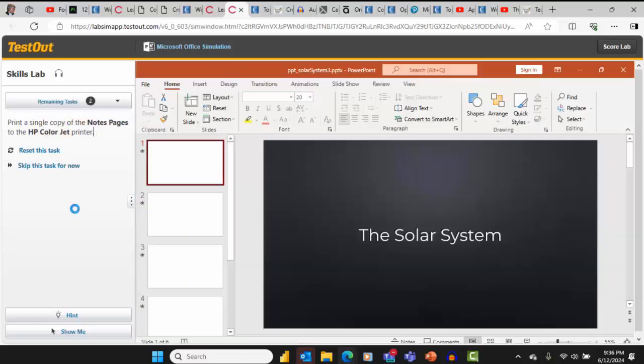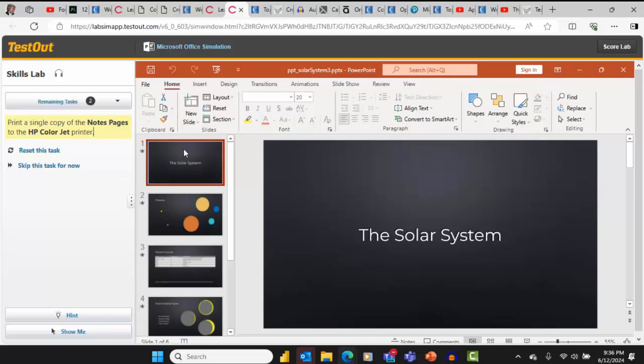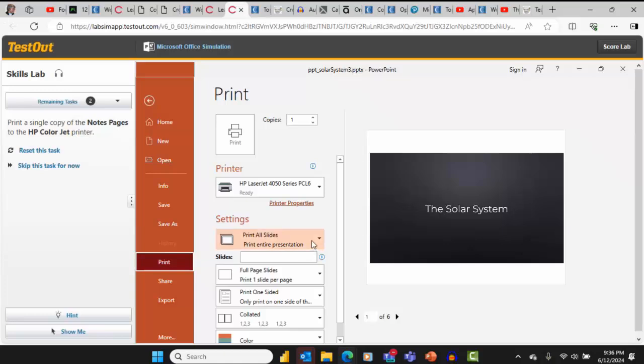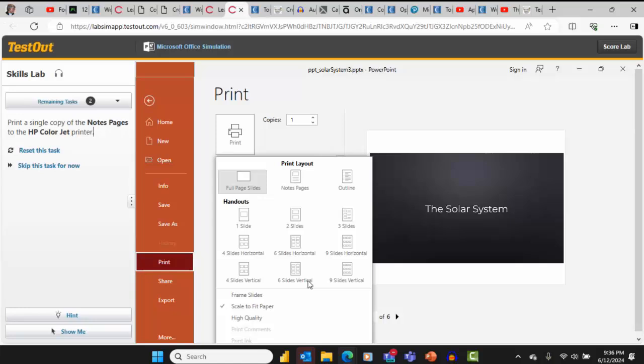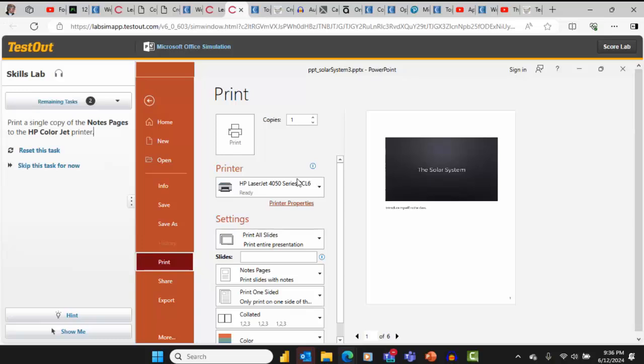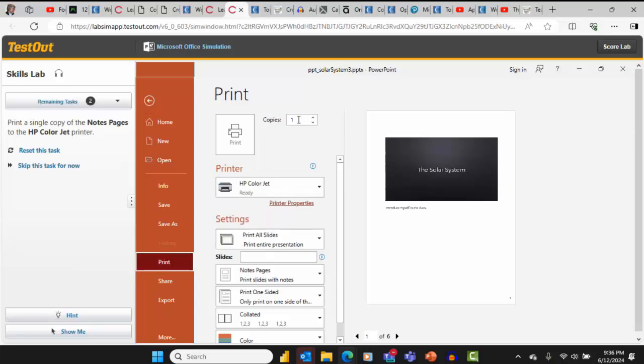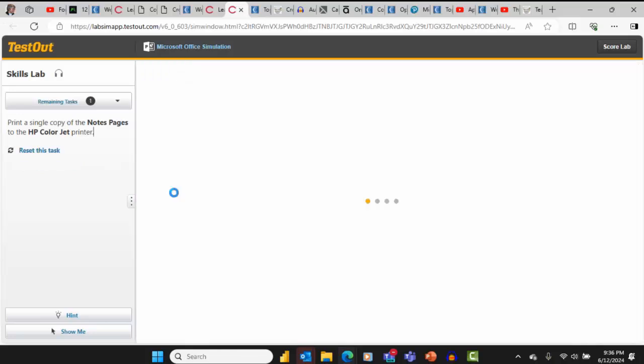Another print one. Print a copy. Go to File. Print. But they don't want slides this time. They want us to go from a slides page to a print layout, a notes page. The other tricky part of this question was it wasn't the default printer, the HP. They wanted to select a printer, the HP ColorJet. They said 1 copy. That's print to you. Almost done.